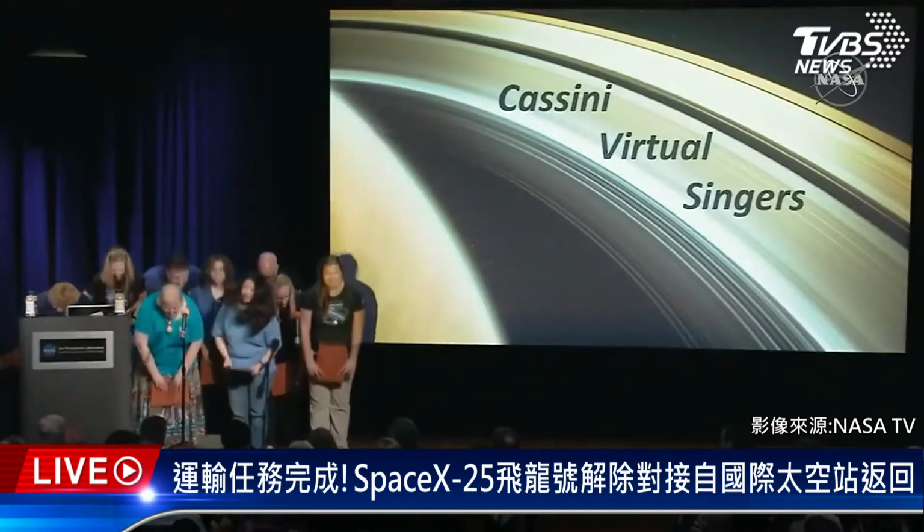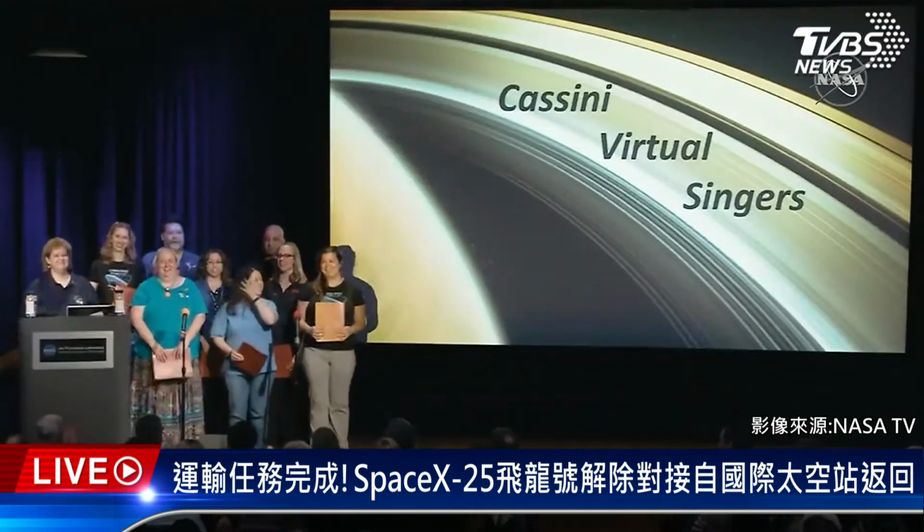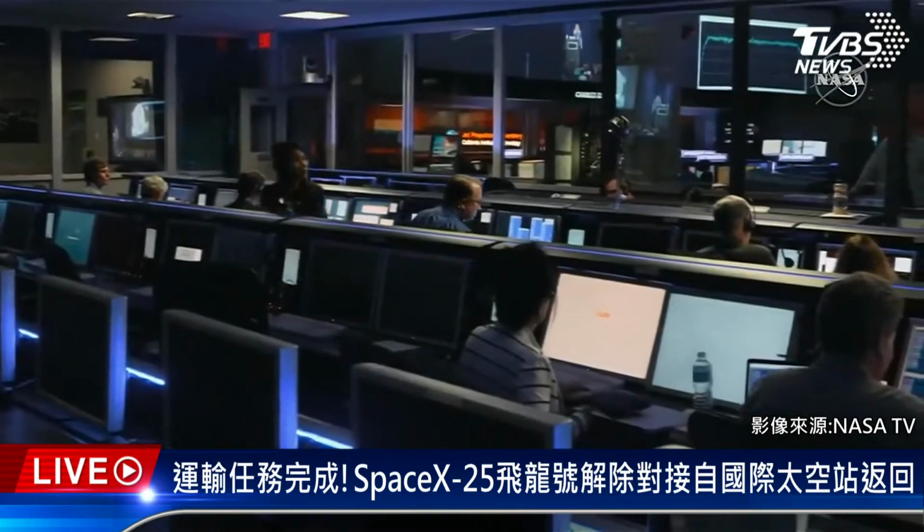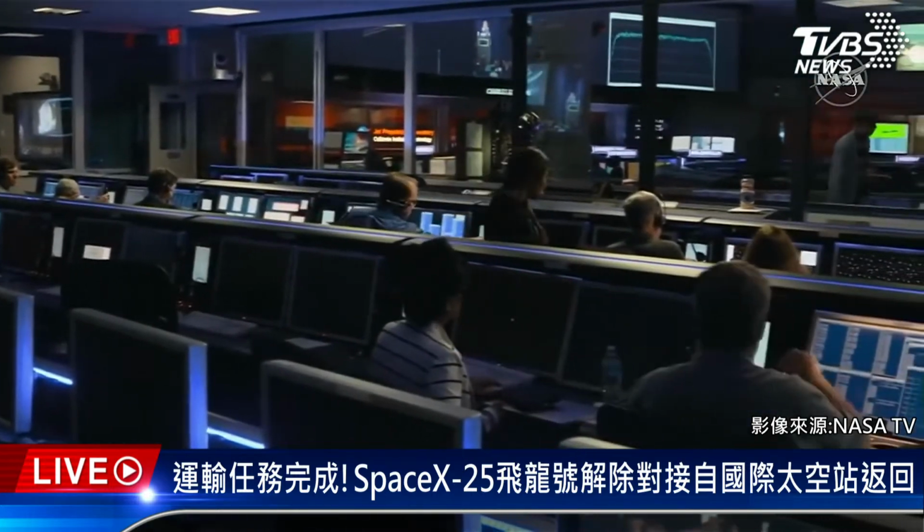As the Cassini singers take their bows, flight team members slip away to take up their positions on console in mission control.